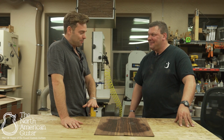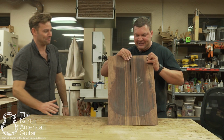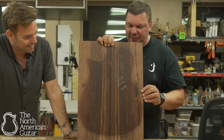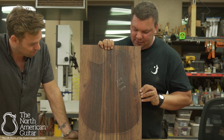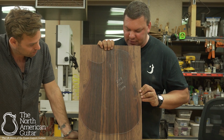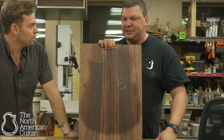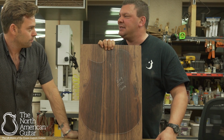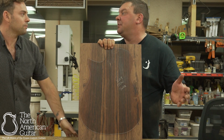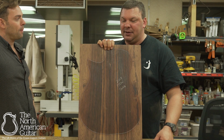So, without further ado, let's flip the boards up and have a look at what we've got. Talk us through it. This is a beautiful set of Amazon Rosewood, and Amazon Rosewood is a really interesting wood in that, 10 years ago, 15 years ago, it was pretty prevalent. I remember seeing it all the time, thinking, well, I don't really need to buy sets of it. I can get it anytime I want. And so we focused our energy on the woods that were more scarce. Honduran was really hard to get for a long period of time.